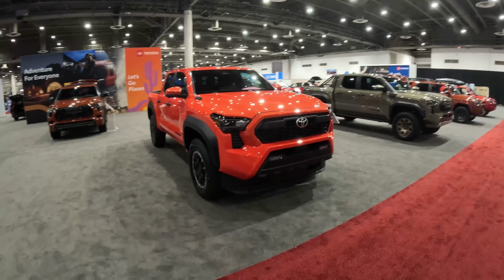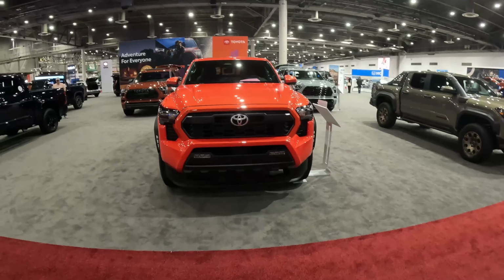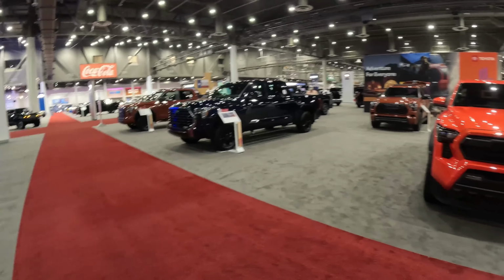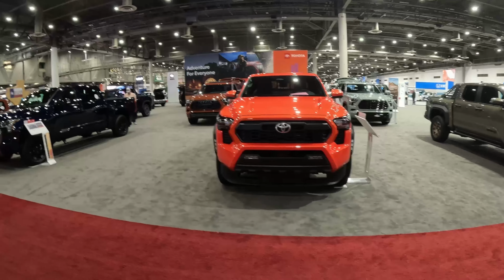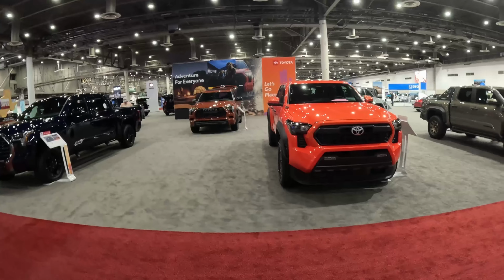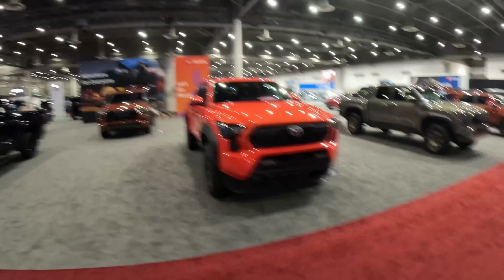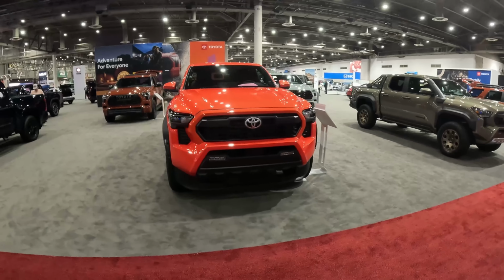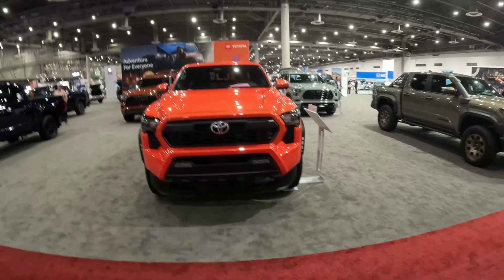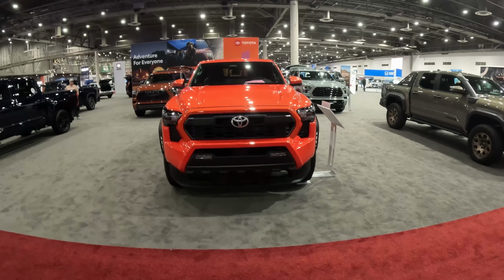Closing the hood of the Tacoma, you can very much tell this is baby Tundra styling. So here we have Tundra, here we have Tacoma, and even Sequoia. Very familiar design language to the Toyota pickup trucks. All of that carries over. I think this is the most handsome, the best looking Toyota pickup truck offering out of all of them. And that includes, yes, Sequoia and Tundra.